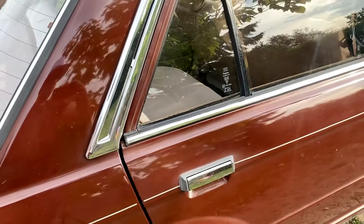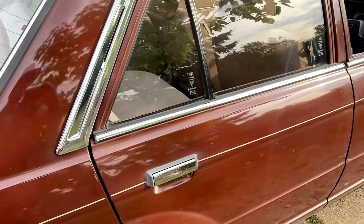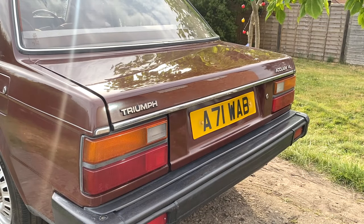Here's something I've also just noticed. It's actually quite awkward to get out of this. The doors are quite narrow to get out of. And yes, it is quite narrow in the back, but there we go. Proper door shut sound. Now we've had a look inside the car, let's have a look inside the boot.